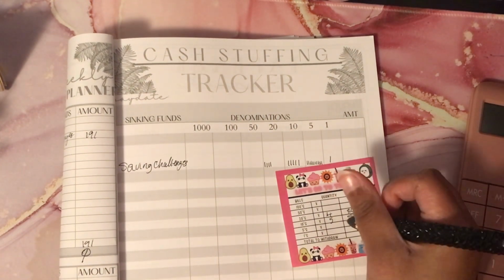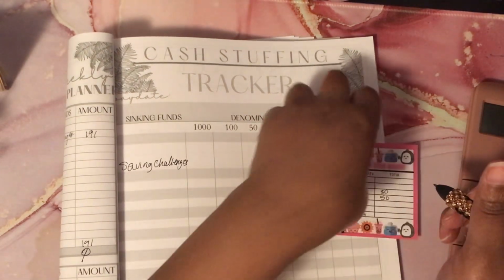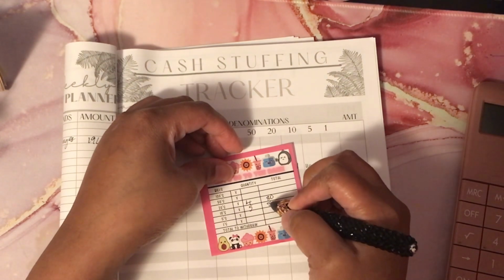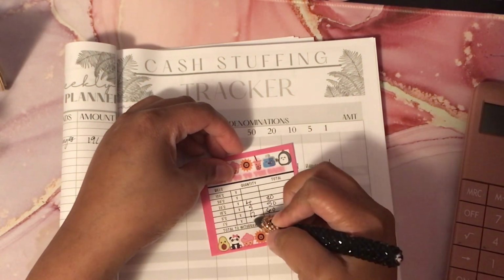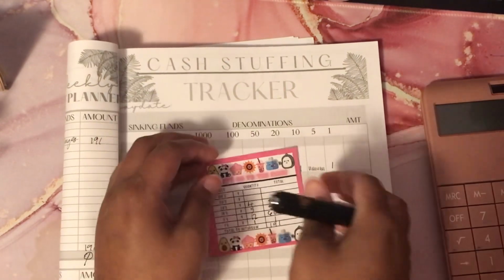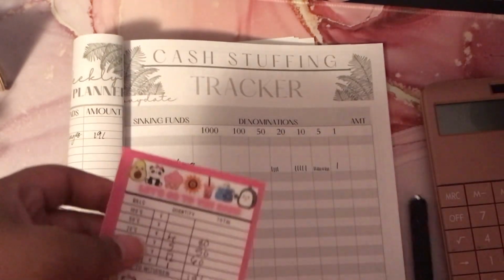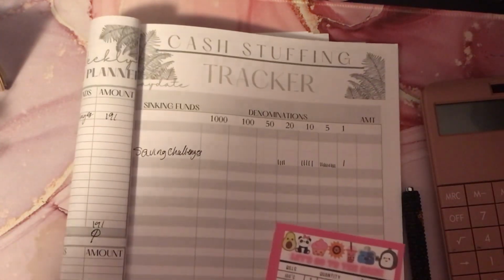Then I have 12 fives for 60. Let's see. And $1 that equals $1. And that is 191. Here's my teller slip. I'm going to take it to the bank with my cash withdrawal slip. And I'll see you shortly.